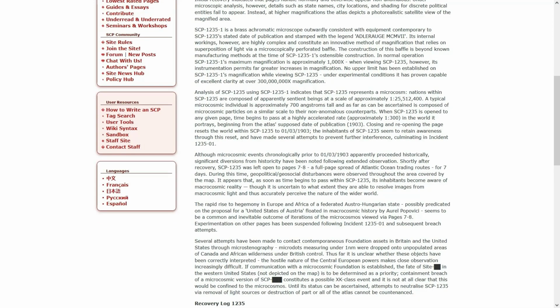SCP-1235-1 is a brass achromatic microscope outwardly consistent with equipment contemporary to 1235's stated date of publication and stamped with the word Adlerauge. 1907? It's probably 1907.